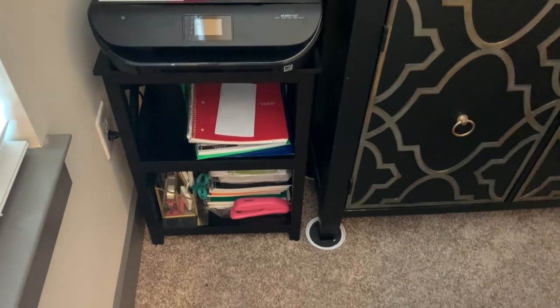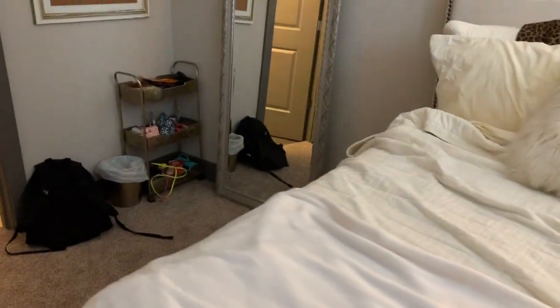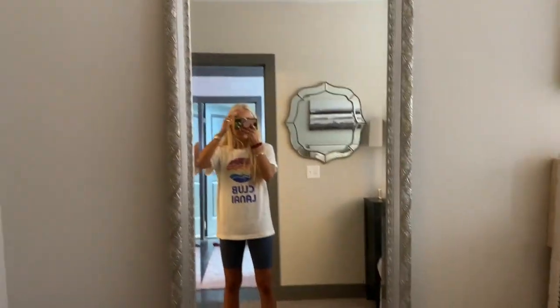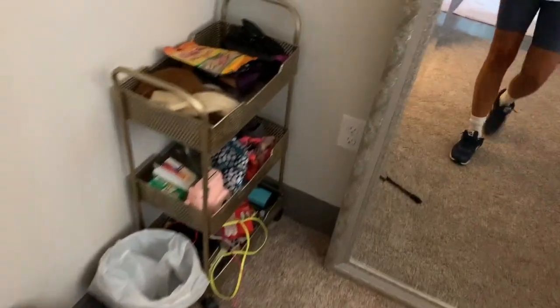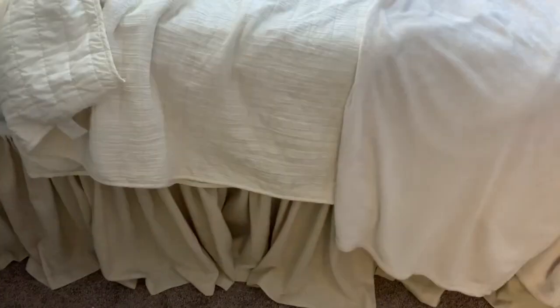This little area is school stuff, like my printer. When I get my textbooks, there's a few I still don't have, they're going to go here, and all my school supplies kind of stuff. Here is my little bedside table, my bed, my long mirror, which is my favorite thing. I have this little random, I don't even know what's on this, it's the most random stuff. My bed's kind of high, so I put a lot of stuff under there, like bins and luggage and stuff that I needed to keep here.